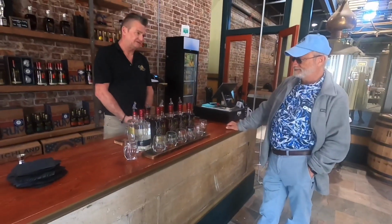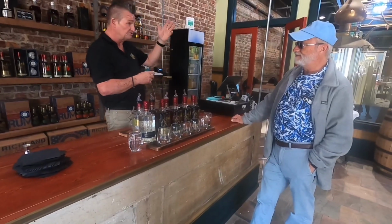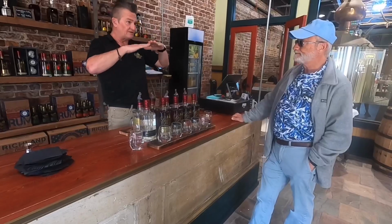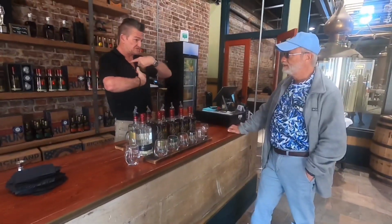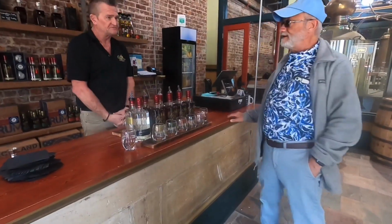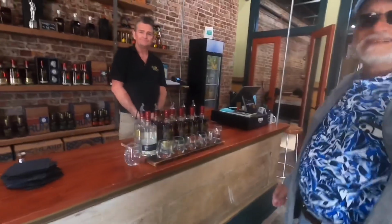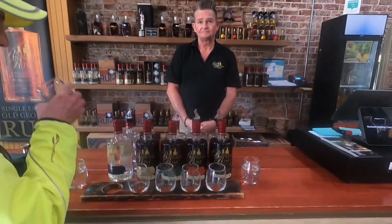Wow. So it's going to be a little more heat up here, but because we're using copper, because we're distilling at very, very low temperature over a long period of time, absolutely zero burn. No burn at all. Yeah, I noticed that. Very, very smooth. Wow. Well, thank you very much. You're welcome. I recommend everybody come here. When you come to Brunswick, come to the distillery.